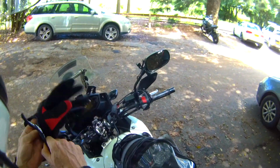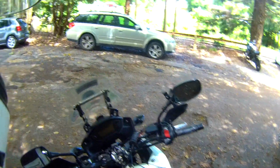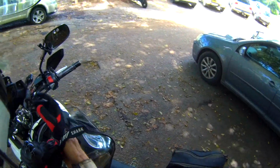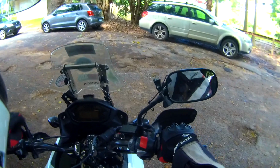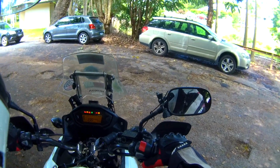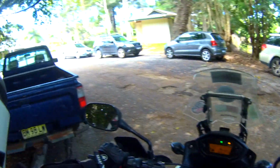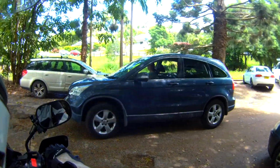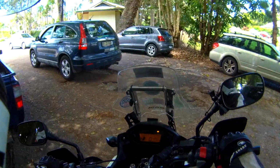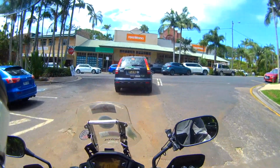Right, on to these screen tests. So I've got the screen at its highest position and tilted forward. That's the most protection you get out of 6 positions. And when I bought the screen, that was the position I immediately put it in for most protection from the wind, which was fine, but then I realised it's Australia and it's summer. And actually I didn't enjoy that wind protection very much at all.